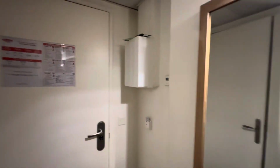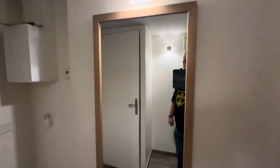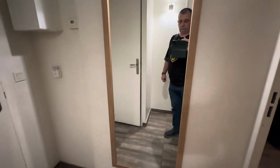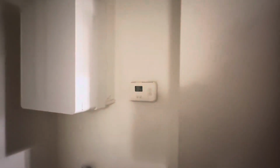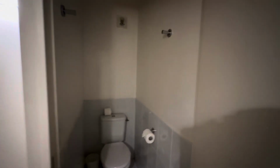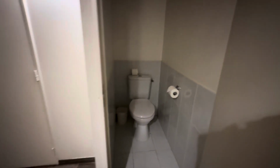So as you walk in the door, you have a big mirror, your temperature control, and then you have a toilet, which is separate. I'll go around this way, so just come down the corridor.